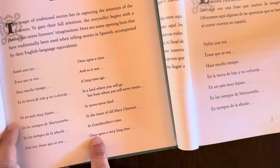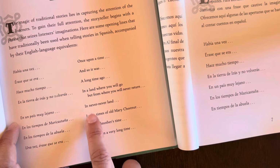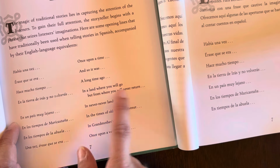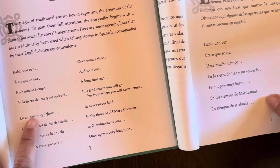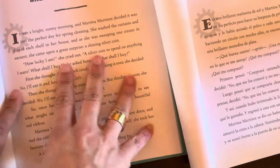So, this means once upon a very long time, in grandmother's time, in the times of Mary Chestnut. In Never Never Land, in a land where you will go, but from you will never return, a long time ago, and so it was, once upon a time. So you're getting basically the same, although this one has the Spanish and the English.